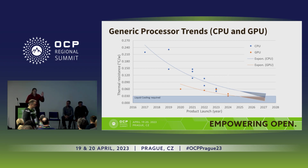All right, Dobedin OCP. Again, my name is Kelsey Wildstone from Microsoft, and we've certainly been looking at the challenges of these CPU and GPU chips for a while now and the challenges that they bring. So this graph is something that we developed that shows thermal resistance of chip products over time.